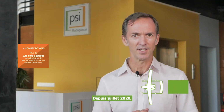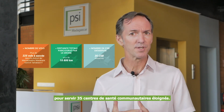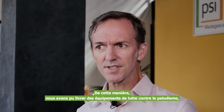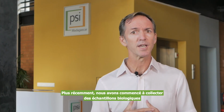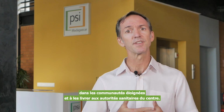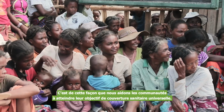Since July 2020, we have flown over 225 flights, and these drones have covered more than 10,800 kilometers to serve 35 remote community health centers. It is in this way that we've been able to deliver malaria treatments, malaria testing kits, family planning products, and also child vaccinations. We've even, more recently, begun to collect biological samples from the remote communities and deliver them to the central health authorities. It is in this way that we are helping communities achieve their goal of universal health coverage.